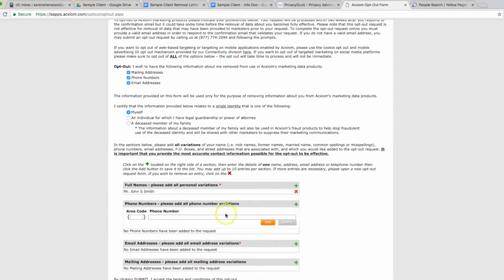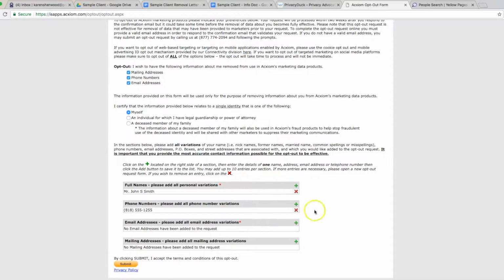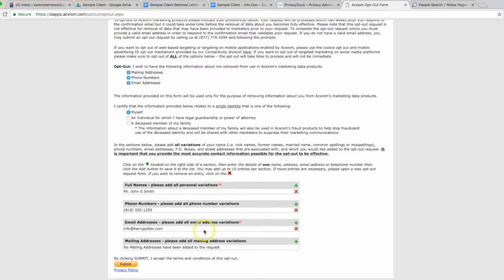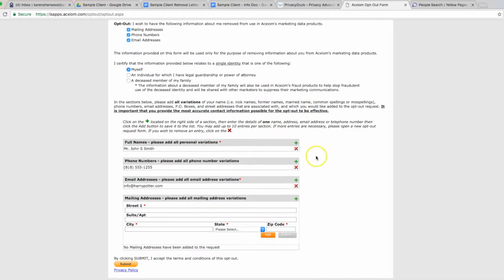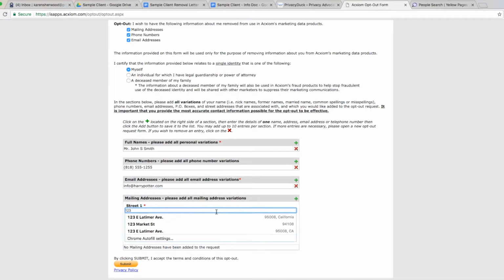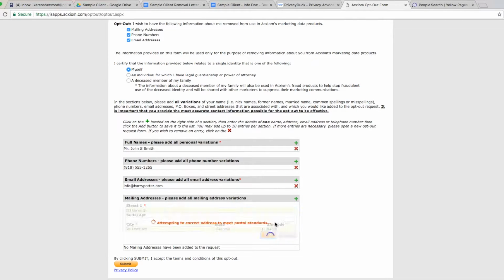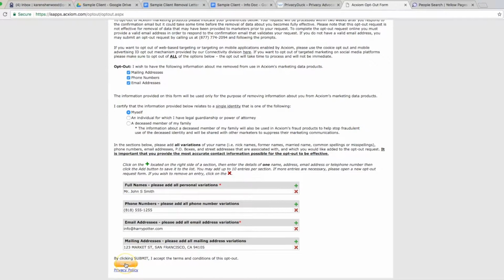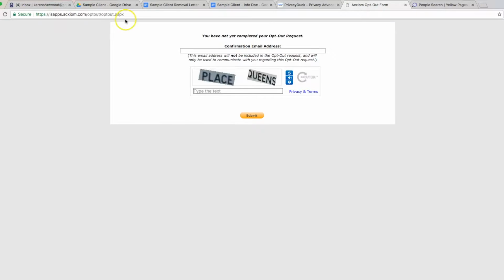And same thing, click on the green for phone number. Do your area code first, and then tab over to do the rest. Once you've done that, click add. Do the same thing for an email address, and also do the same thing for your mailing address. Now, once you enter a mailing address, it will come up with a suggested U.S. postal version of that. So go ahead and select that, and then click submit at that point in time.